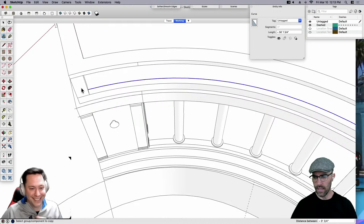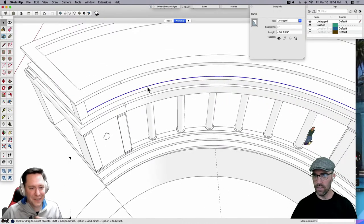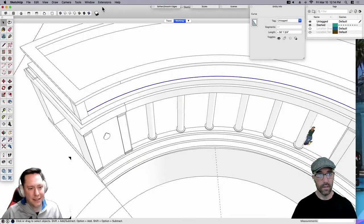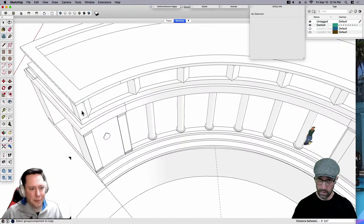So I'm going to check the distance on this one, 56, and I'm going to divide this one by 10. 56 divided by 10. Make sure I enter that as 5.6 feet. Extensions, path copy. That one, and oh, what happened there?